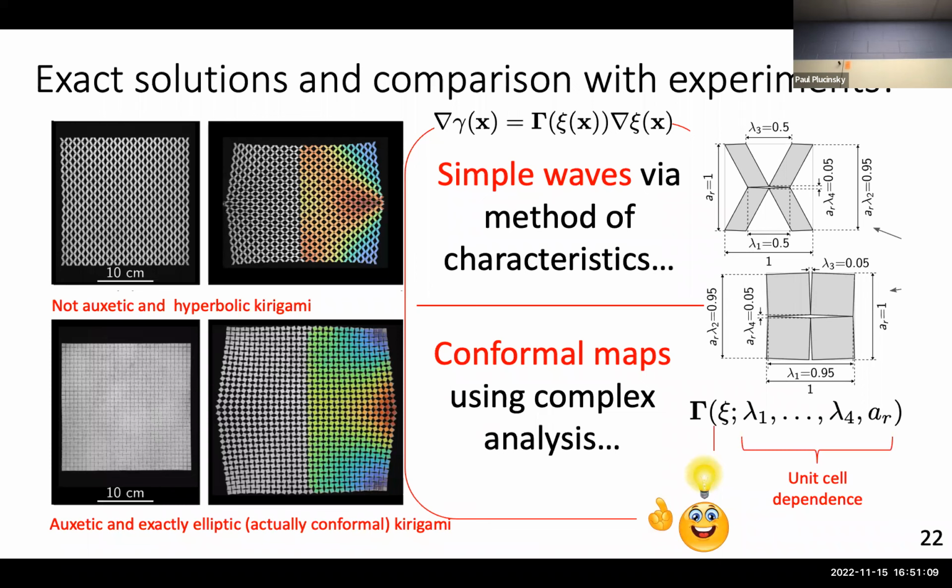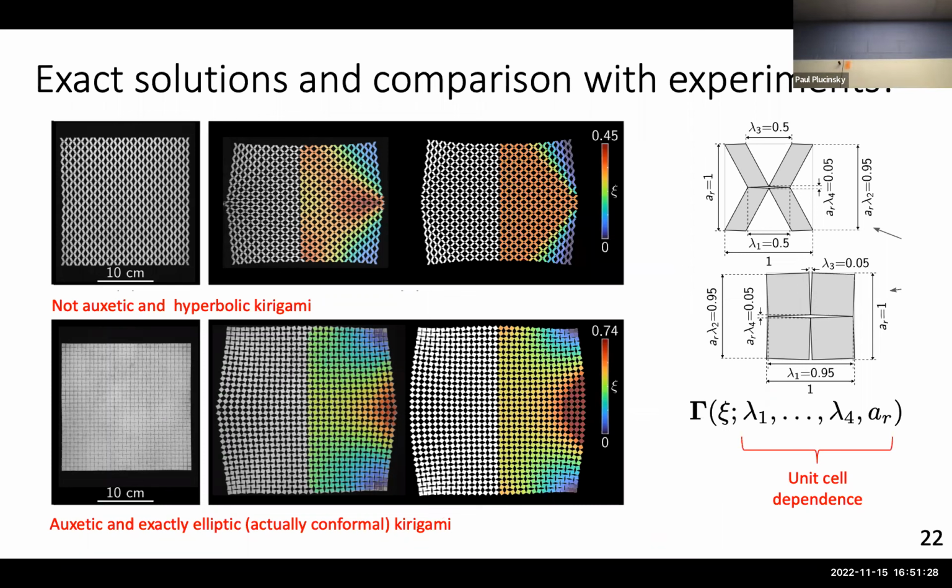This one turns out to be what's called conformal kirigami. And conformal maps are well studied using complex analysis, so we know tons and tons of conformal maps. We basically tried to map this to a conformal map. This is our best effort to find solutions to the PDE that mimic the experiment, and this is what we get. Here you can see clearly that you have characteristics going out like this, and you have this red region on the interior. This is our best conformal map solution of this system. And you may say, okay, well, the fit is not perfect.